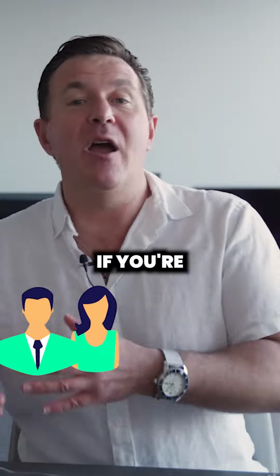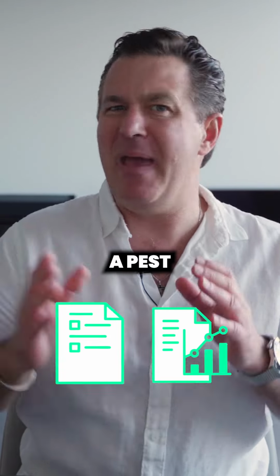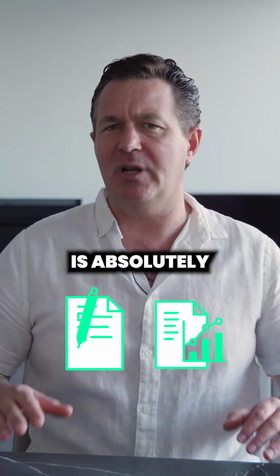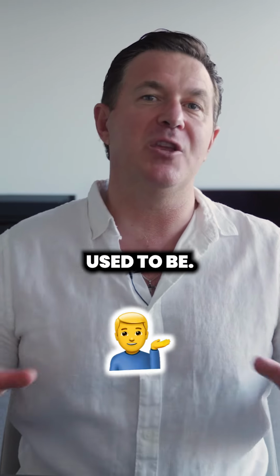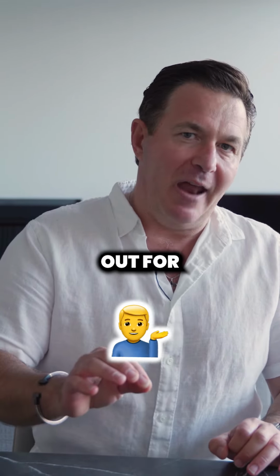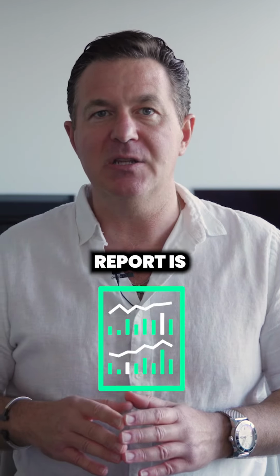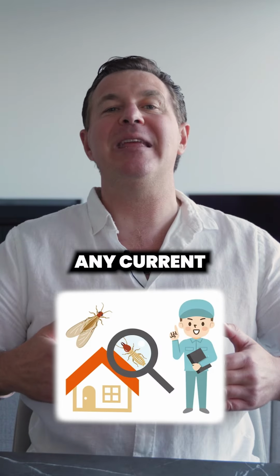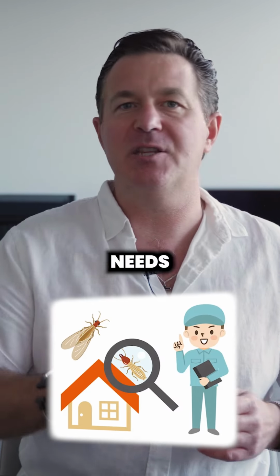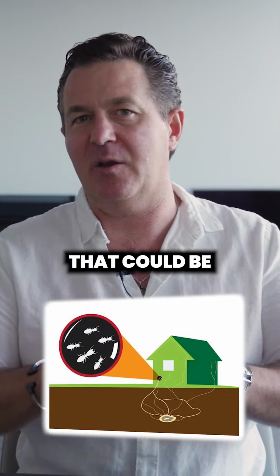into that asset. Now, if you're a buyer looking at a house, a pest and building report is absolutely critical. Now, these days, they're a lot cheaper and a lot more affordable than they used to be. So what you want to look out for in a pest and building report is not necessarily past pest damage, because that's quite common, but is there any current pest activity? Because that needs to be treated, and that could be termites and that could be a disaster.